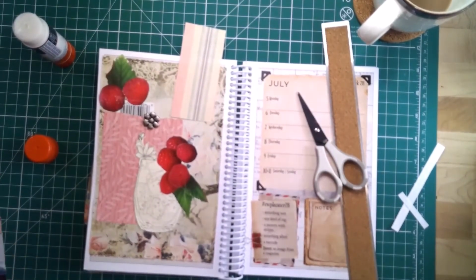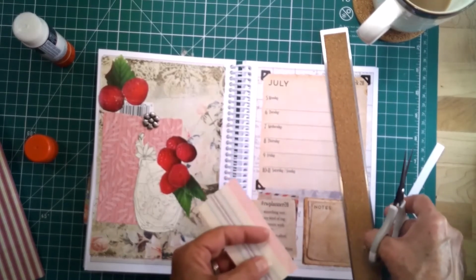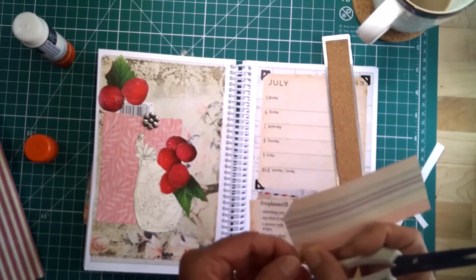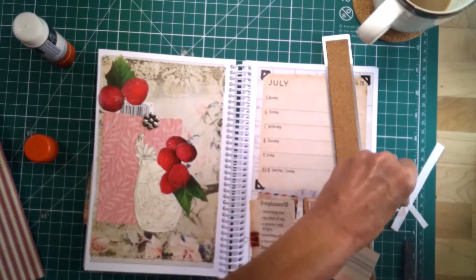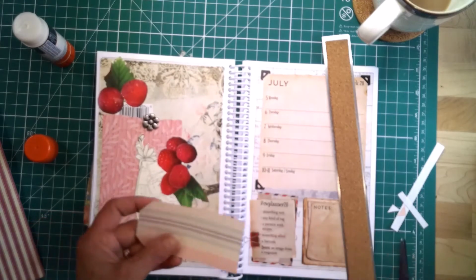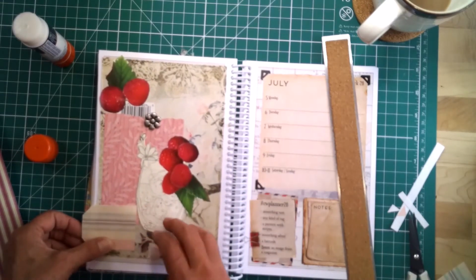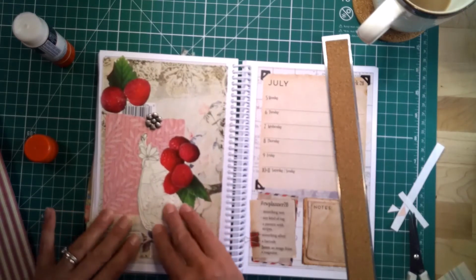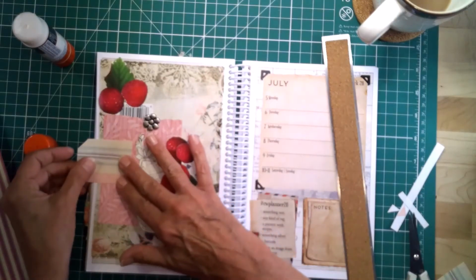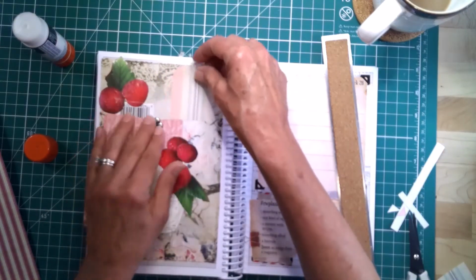Maybe it's just color. Maybe not. Well, let me just cut this out. Just gonna cut a tag shape. I was thinking maybe if it hung down, short tag. I don't like that either. And I've got this up here. I don't know if I'm going to use the tag.